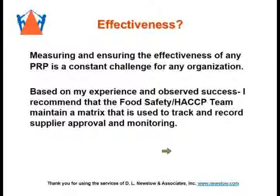Measuring and ensuring the effectiveness of any PRP is a constant challenge for any organization. Based on my experience and observed success and best practices, I recommend that the Food Safety HACCP team maintain a matrix that is used to track and record supplier approval and monitoring. The matrix could be done by hand.